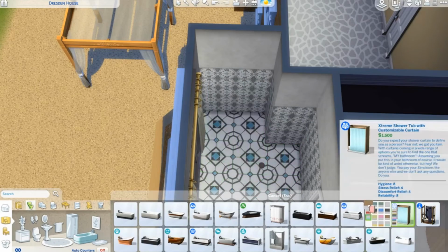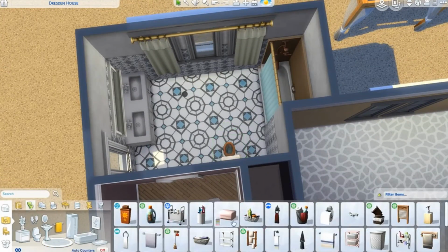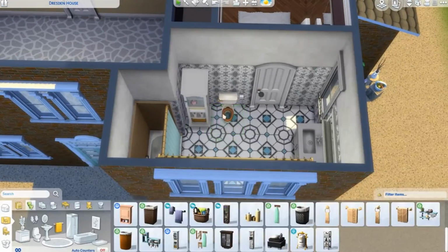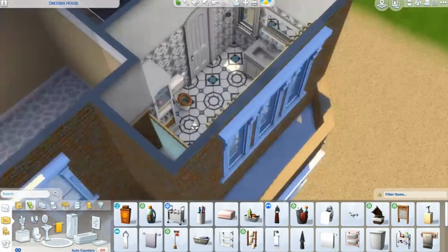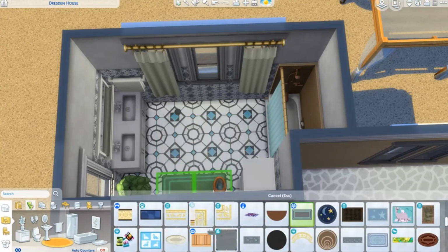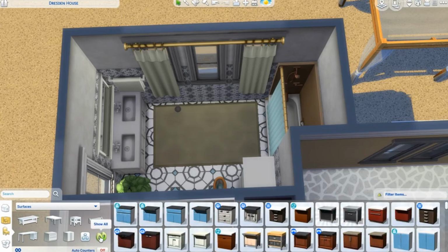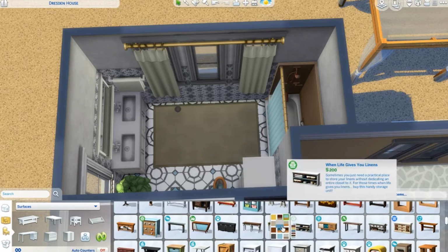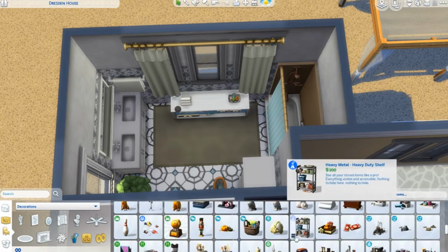In the bathrooms I've gone pretty old school, and we've got the Victorian jungle adventure wall tiles and vampire floor tiles, which always work wonderfully together. And we've got some of the country sinks. We've got one in our kitchen, I can't remember what they're called, but we've got some of those. We've got a nice built-in shower and bath combo in the corner there.